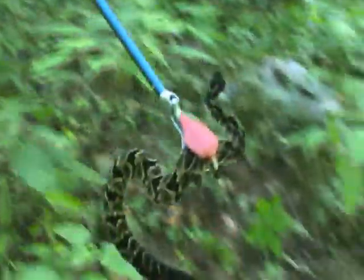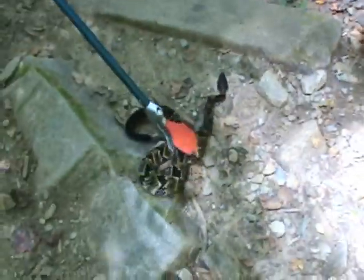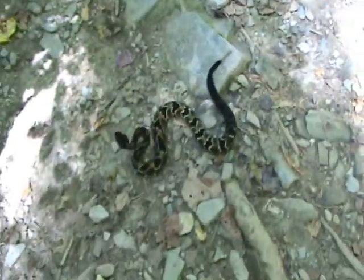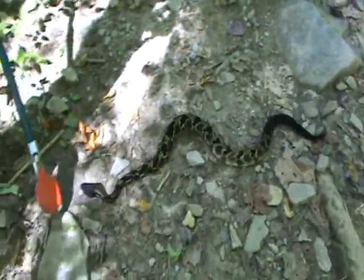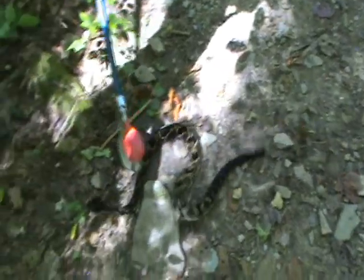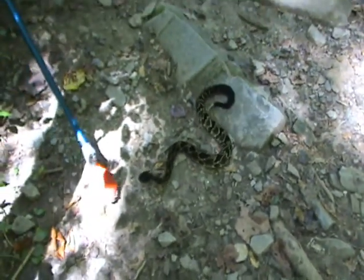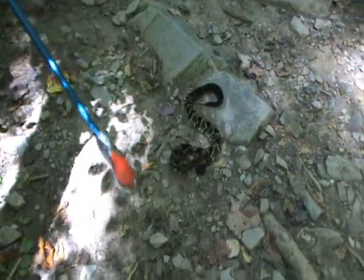Hey, what you looking at, buddy? Got him good. He looks a little bigger from... Shit, my camera was off. Boy, that's a beautiful snake. It really is. Gorgeous snake. They're so aggressive, he just wants to attack me. Yeah, look at him. He's trying to kill us all. Look at him. Stay there. Oh, there we go.